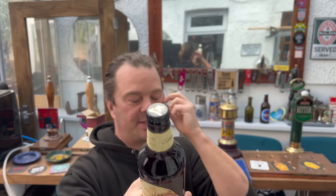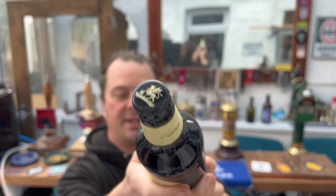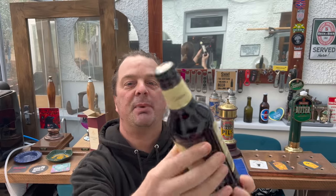ABV. Now, it's interesting because I reviewed this beer about 10 years ago, I think. Maybe not 10 years, maybe about 8 years ago. But I haven't had it since. There's the bottle cap.